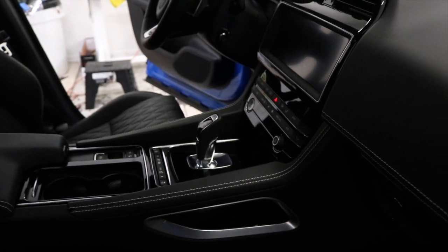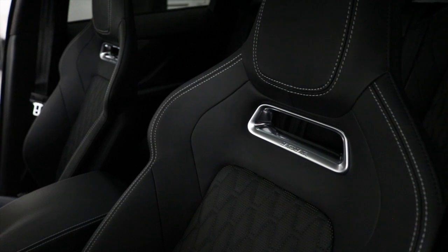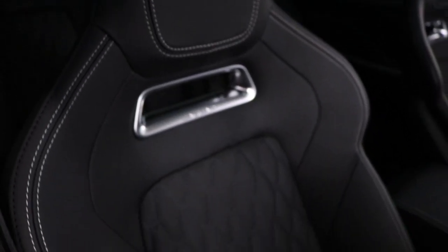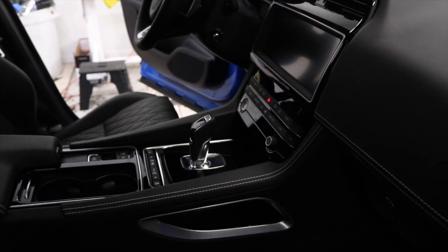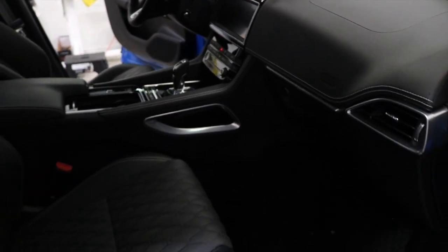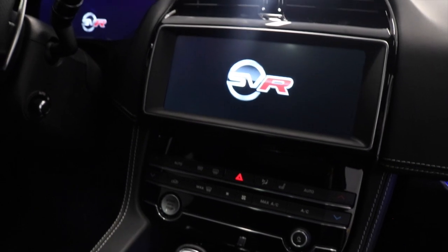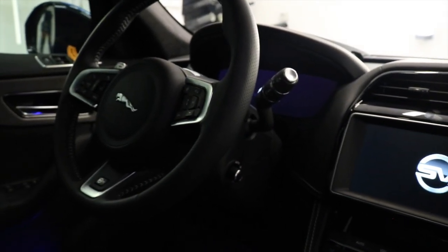Jaguar somehow managed to provide an interior that is both simplistic yet high quality. The quilted leather on the seats is impeccable, guys. We love the shape of the seats and the solid brushed aluminum accents everywhere. What a nice trim. The center console is simple and functional with everything in its arm's reach. Without a doubt, one of the better infotainment systems on the market.